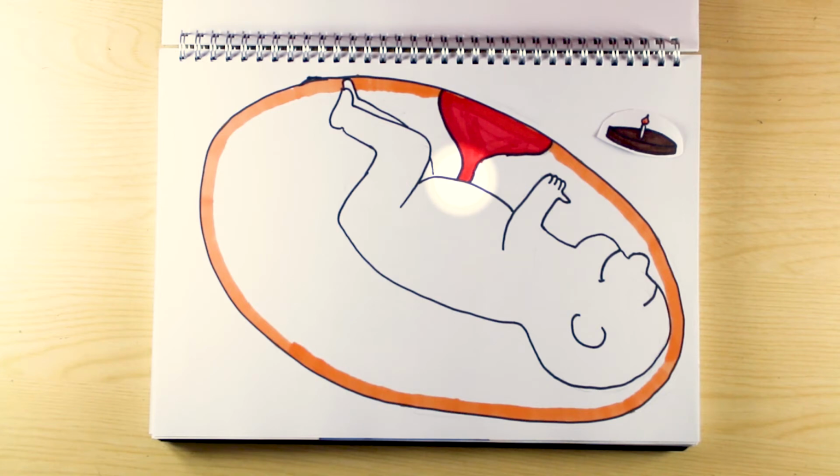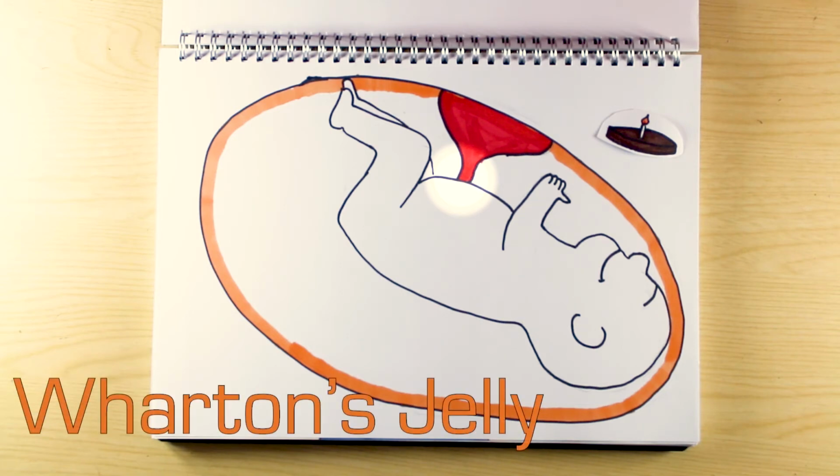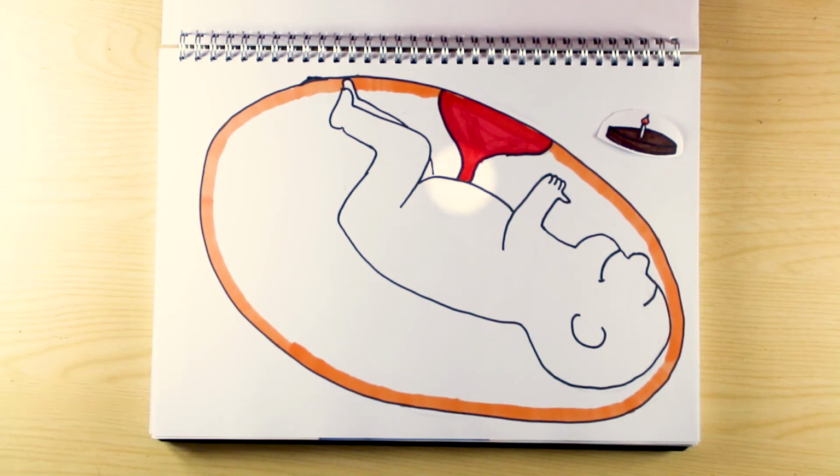The umbilical cord is the connection between the placenta and the fetus. The umbilical cord contains 2 arteries and 1 vein, which are surrounded by a jelly-like substance called Wharton's jelly.